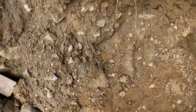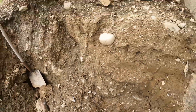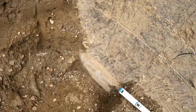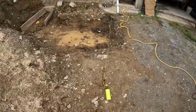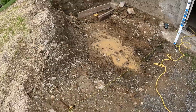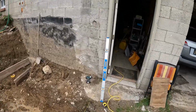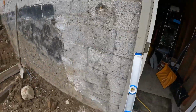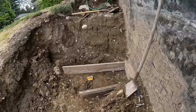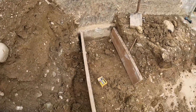I just have to clean up the side here because this is a little bit fallen in from the rain that we've had. So let me get this cleaned up and then we'll get our forms in. All right guys, so I just ran a string line here. I made it square with the side of my brick molding here. That way I have somewhere to pull a measurement from, and I know that these forms will be in here square off of the foundation.